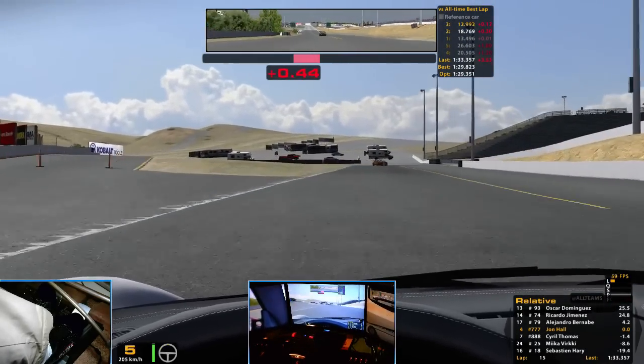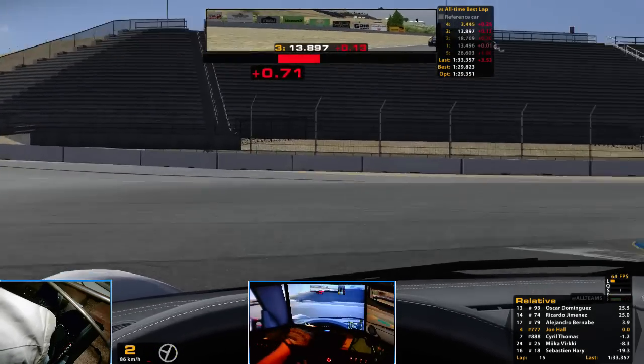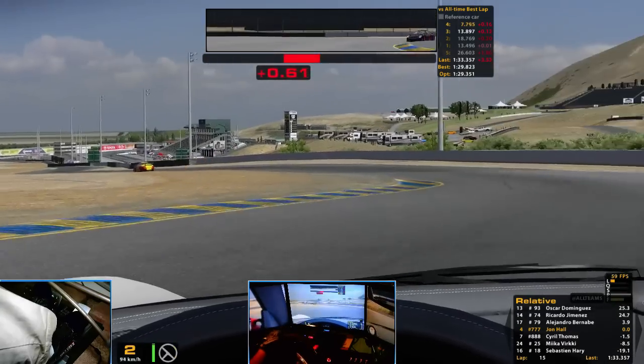Yeah, good, Cyril Thomas is behind me. He's a good fast rough driver, so he should be keeping me honest here in a little bit if I can keep my attention a little bit better.